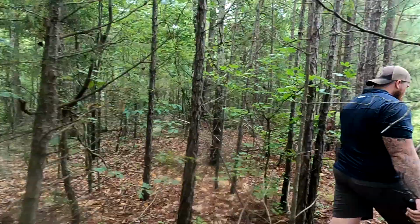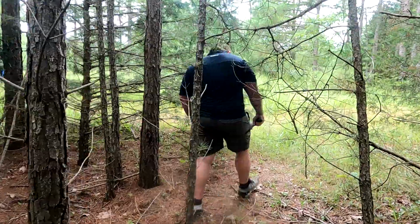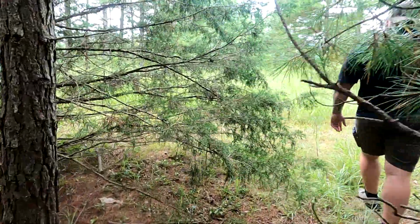So after exploring a few bluff shelter dwellings, we headed back toward the truck because there was another place that we wanted to go to, and we wanted to make sure that we had enough daylight to get there.